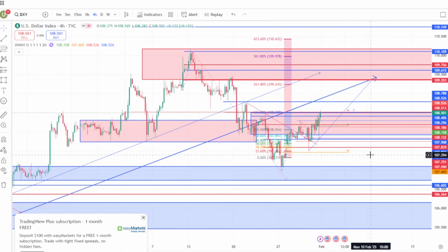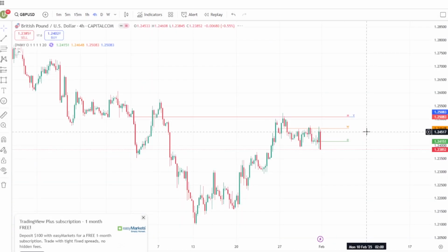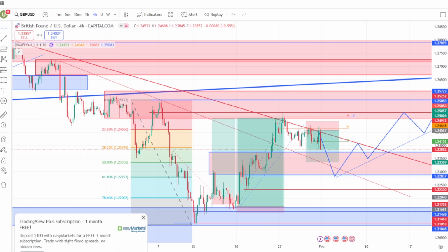So yeah, guys, I think that's it for today. This one played out as planned. Breakout of the H4, right? And then breakout of the daily time frame uptrend. So now we must get a retest of the broken uptrend line. So yeah, guys, that's what we're waiting for as the GBPUSD market pushes down to 1.22837. So yeah, that's it for today, guys.